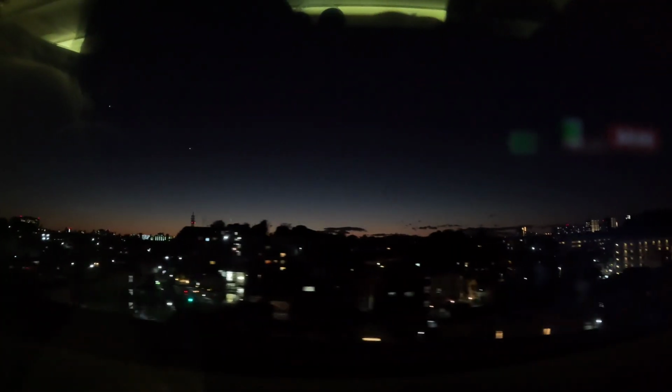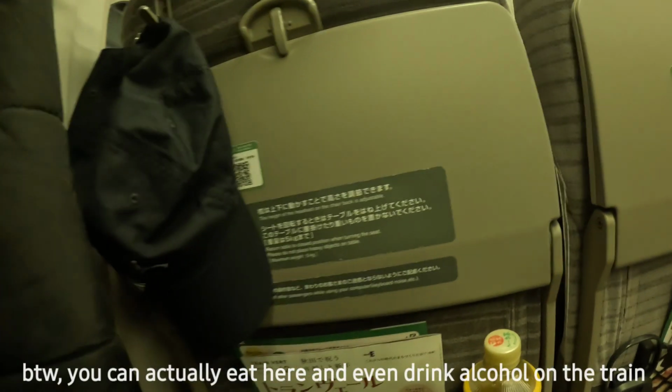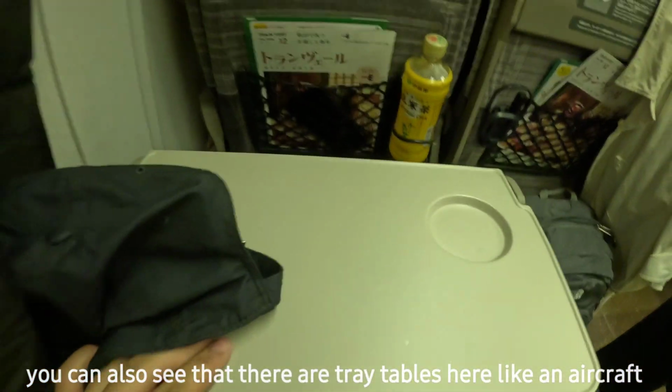Just look at the sunset in the distance over there. Oh, it does look phenomenal. So either way, you can actually eat here. You can even drink alcohol on this train. It's permitted. You can see there are 3 tables over here, like an aircraft. And it goes on pretty nicely over here.